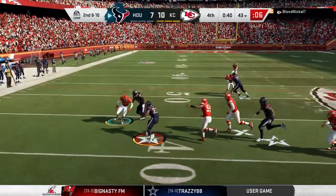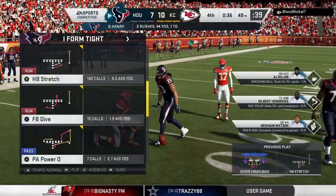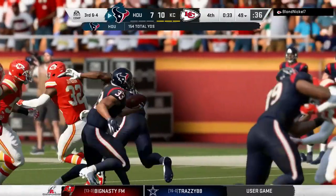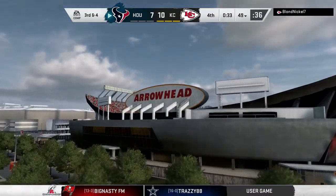Second down, here's Henry. And he'll be taken down just shy of midfield. I know they got a little yardage there, but I'm not sure their investment is right. They're still running the football, and I'm not sure there's enough time to continue to do that.